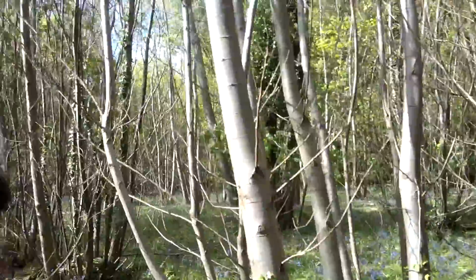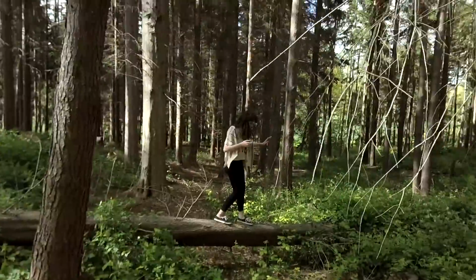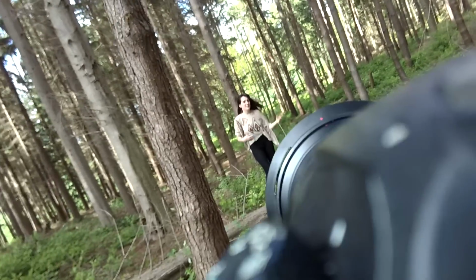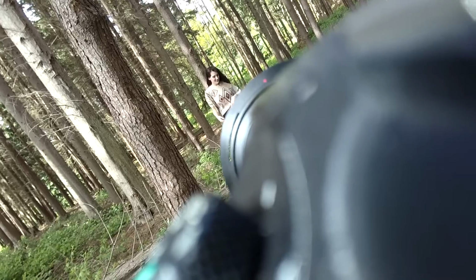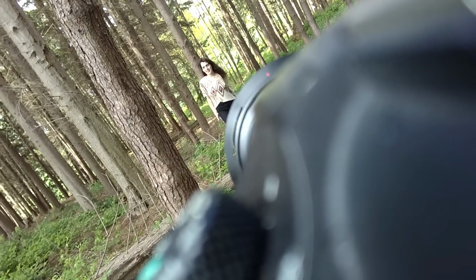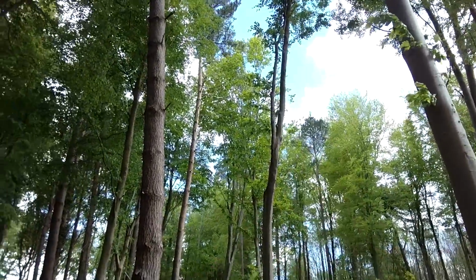Should we wander into the woods a bit? Put that back on if you want. Oh right. What's his name? Barry. Barry the log. Barry! We need some light. It's really not sunny anymore. Those clouds are cruising past.